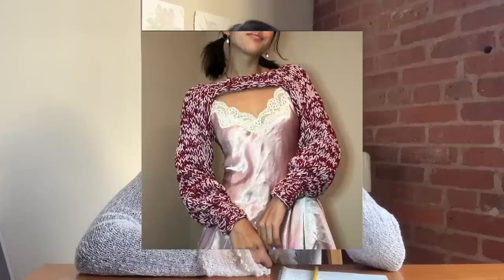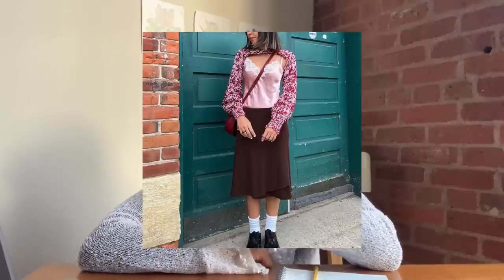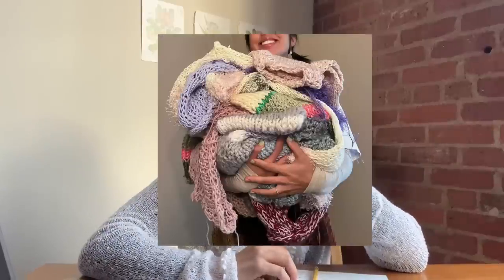And then I made the shrug. It doesn't have that much of a front part, but it has a balloon sleeve style, which I think is adorable. And I kept it for myself because it didn't sell in the first drop. Which is okay, you're not gonna sell everything. Here's a bonus little picture of me holding all the stuff from my first drop.